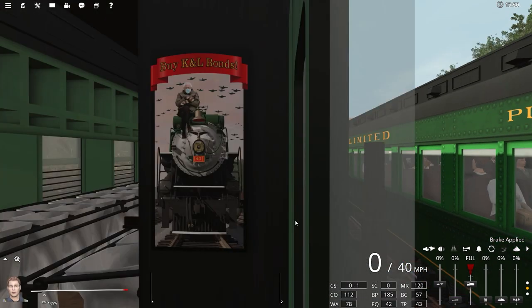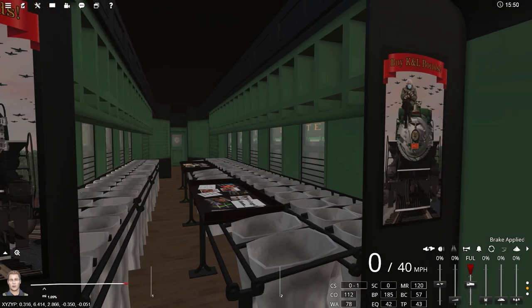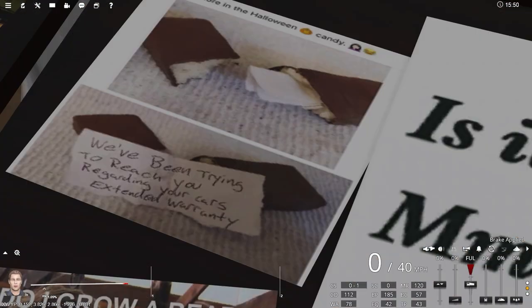And boy, I gotta show you the mail car. This is where all the funnies are. Buy K&L Trainz bonds. This poster encourages me. Then we got this other poster. And yep, this is where all the funnies are. I've been trying to reach.